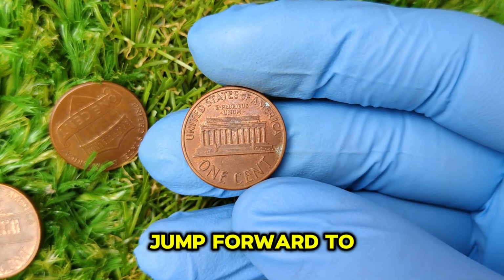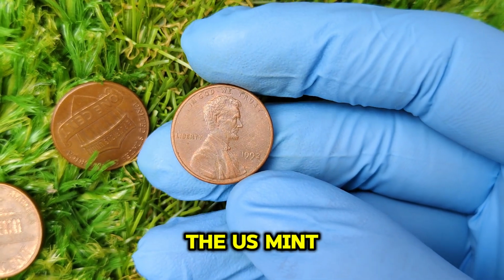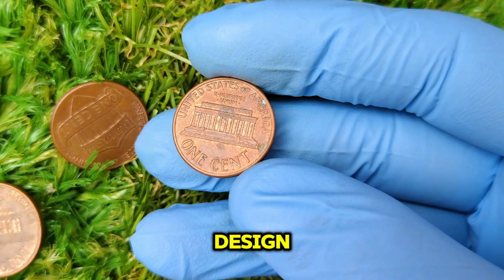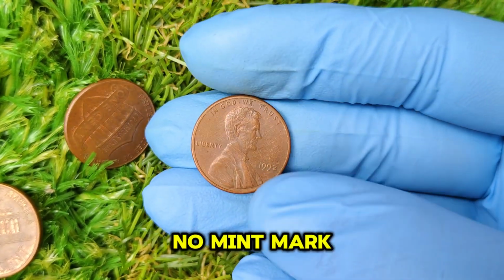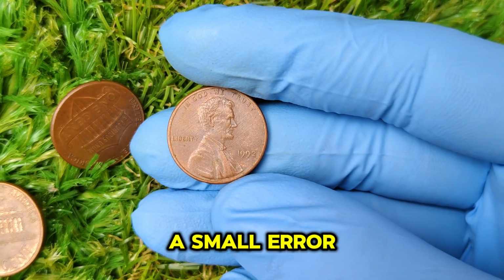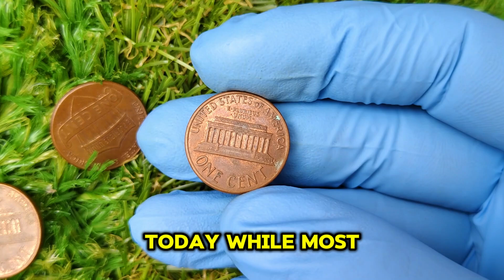Alright, so let's jump forward to 1992. During this year, the US Mint was producing Lincoln pennies with the standard Lincoln Memorial reverse design. Most coins had clear mint marks indicating their place of minting, either a D for Denver or no mint mark for Philadelphia. But in 1992, a small error slipped through, an error that would become very valuable to collectors today.